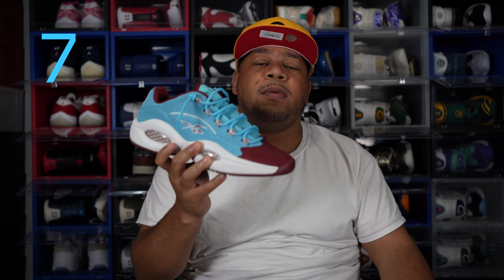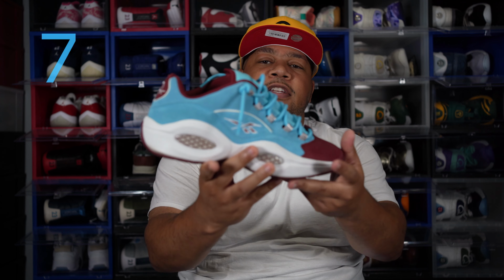And at first I was kind of on the fence about this shoe because I already got the Concords and I already got the Breds. But to get this shoe for under retail in the collection, you can't really beat it, man. So I had to go ahead and add it to this list. So coming in at number 8 is the Air Jordan 11 Low Concord Bred. Coming in at number 7 is the Reebok Question Low Throwback Phillies Edition.